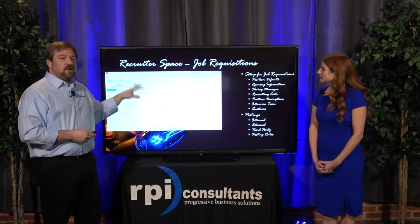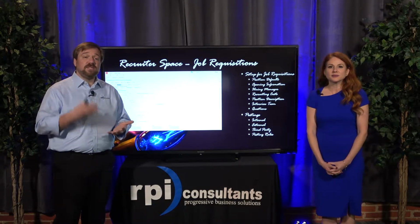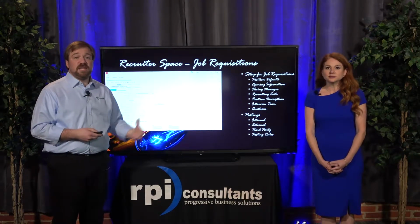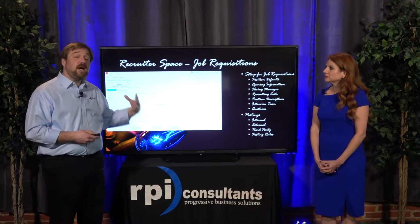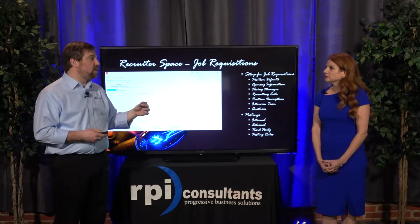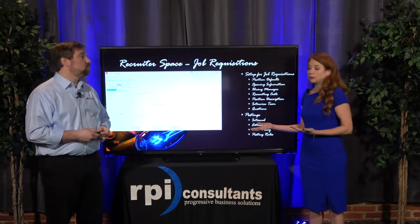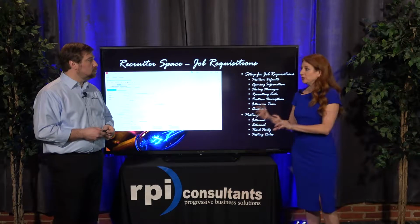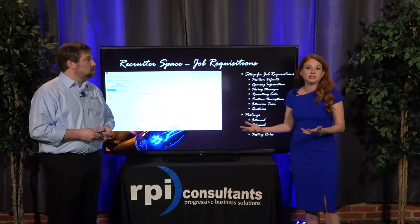So looking at Recruiter Space, it leverages a lot of the components that you've built throughout your GHR system. We were talking about how it's very tightly integrated. If you've built out your jobs and positions the right way, you're going to be able to default a ton of information from that position onto that requisition, so you don't have to reinvent the wheel. That means having a lot of your qualifications built out on those job descriptions and position descriptions, so you're not going to another area on your requisition to put in the knowledge, skills, abilities, and competencies you expect this position to have.